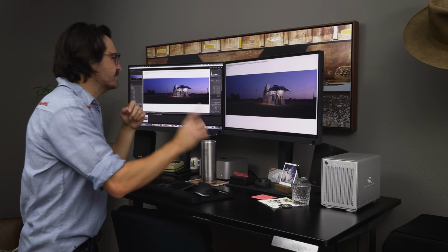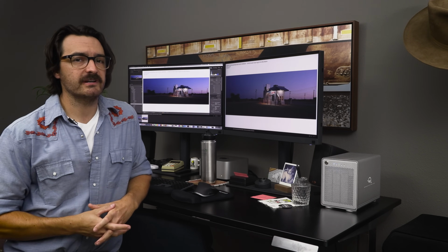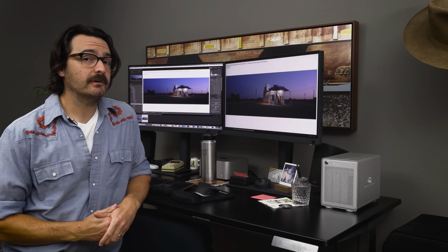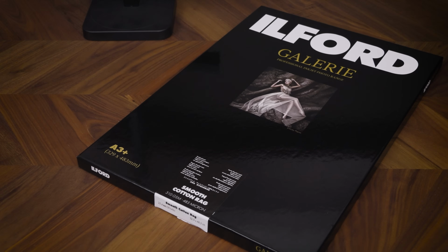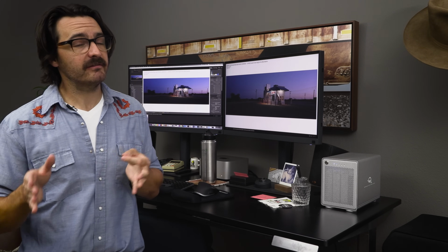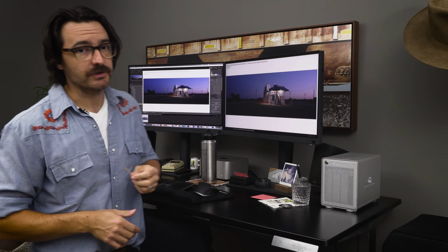Well, I guess there's really only one way to find out, isn't there? So I'm going to be printing this photo on both printers to see how they compare. This will be the perfect shot for it because it has a lot of black tones and deep dark blues. The paper will be Ilford Smooth Cotton Rag, a true matte finish fiber-based paper. So this is exactly the type of print that should benefit from Canon's reformulated inks. Let's see if it works.